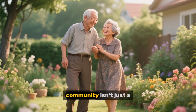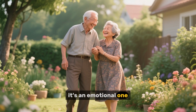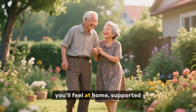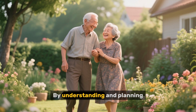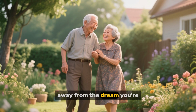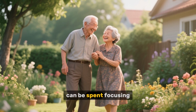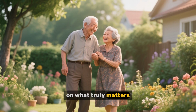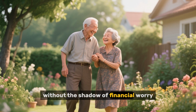Choosing a retirement community isn't just a financial decision. It's an emotional one. It's about finding a place where you'll feel at home, supported and happy for years to come. By understanding and planning for the hidden costs, you're not taking away from the dream. You're protecting it. You're ensuring that your golden years can be spent focusing on what truly matters, your health, your friendships, and your joy, without the shadow of financial worry.